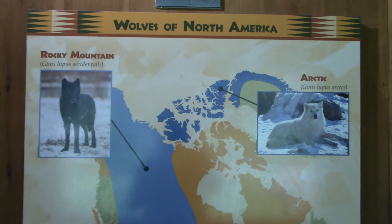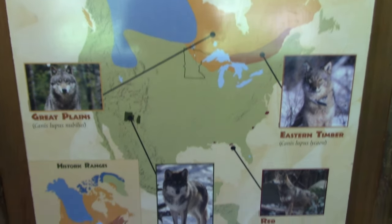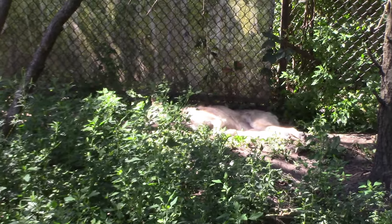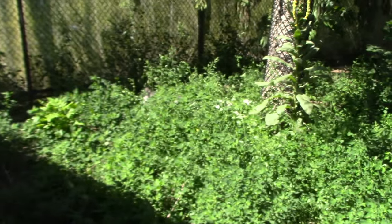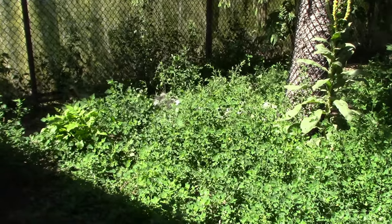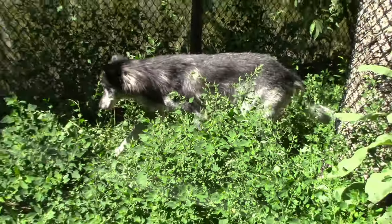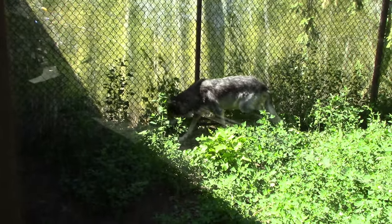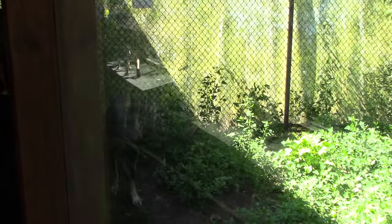The wolves of North America: Rocky Mountain, Arctic, Great Plains, Eastern Timber, Mexican, and Red. Yeah, so the wolves are gorgeous. Got other side view. And there is a third wolf that was partially hidden by the tree. Ah, there we go. Here we are. Oh, wow. This one's got a darker gray coloration, whereas the other two had a lighter gray coloration.